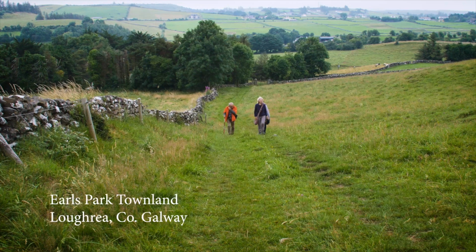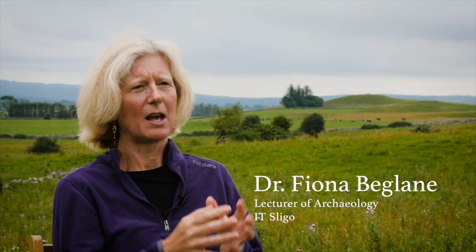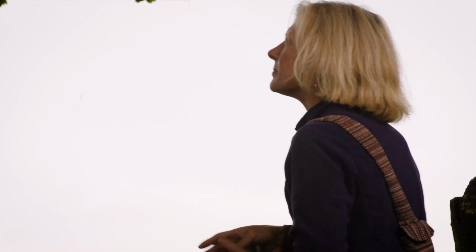So when the de Burghs came to Loughrea, the first thing that they would have done is to build a castle, because that was the key to the defence of the area. And then they would have built the town and built a wall around the town to protect the town. And then after that, that was when they would have built the deer park. The site of it would have been laid out in advance. They knew where they were going to put it, but it would have been slightly down the priority list compared to obviously making sure that you're safe and secure.